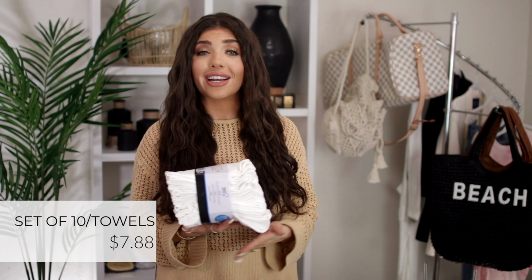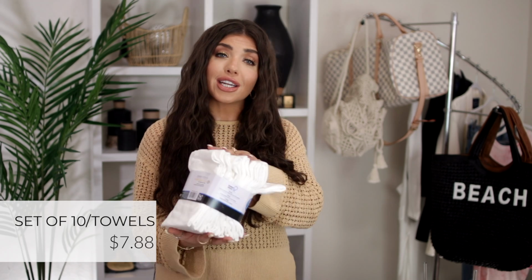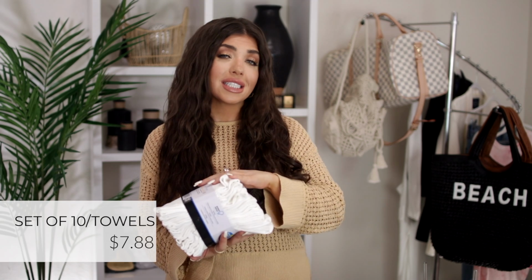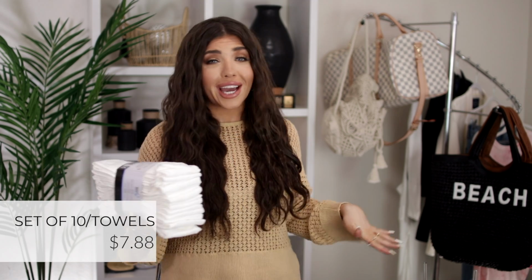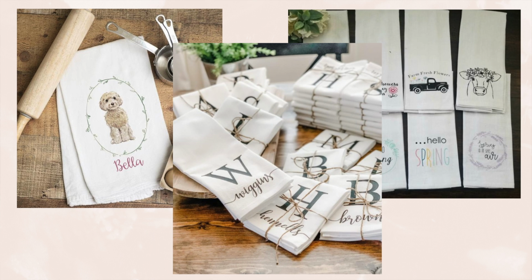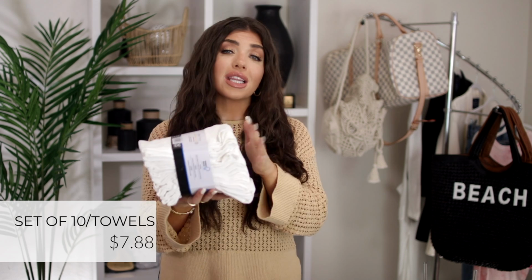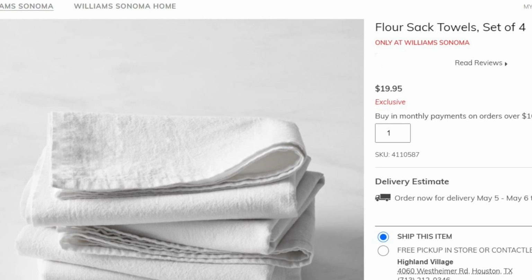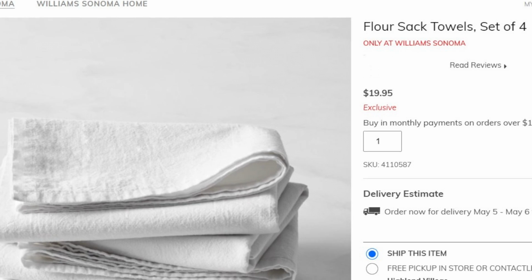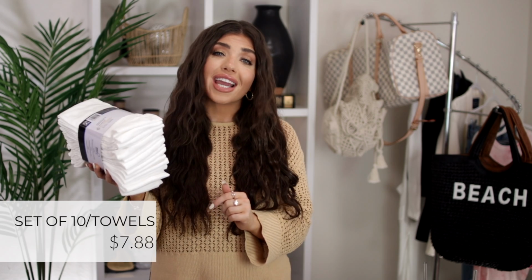Flour sack towels are nothing new. They're actually quite old, but I do buy new ones every year or so. Some people will also call these a tea towel, and you will see them all DIY'd up with a ruffle, painting, words, etc. all over Etsy. Now, several years ago, I started picking them up from Walmart. These at Williams-Sonoma for a 4-pack are about $20. So yeah, that would be $5 a piece. These instead are $7.88 for 10.